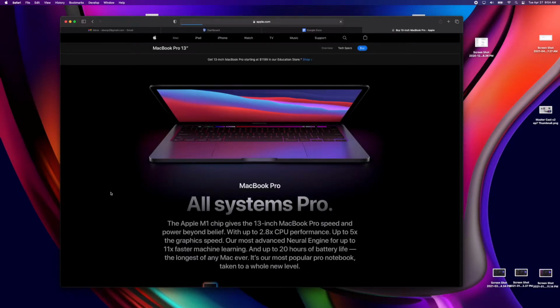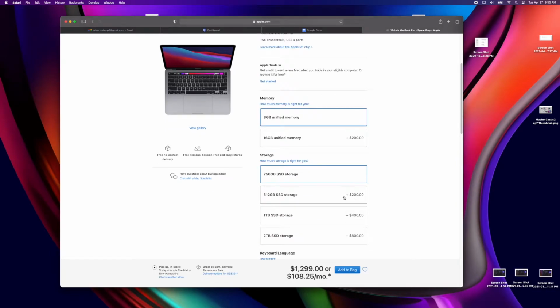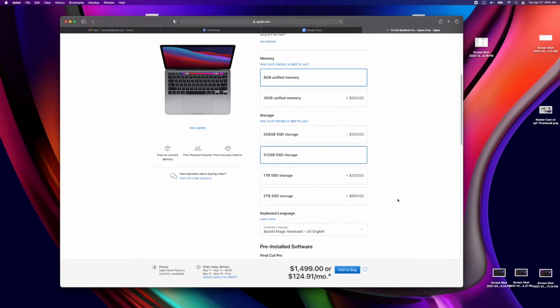Basically, the RAM hasn't been a problem. The storage has been a problem. I like more storage, and I like the storage to be upgradable. But other than that, everything else has held up. I recommend if you're going to get this now at a cheaper price, get more RAM and more storage. Those are always a benefit.